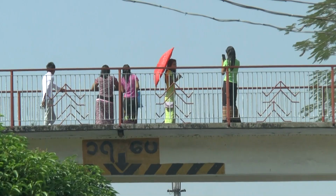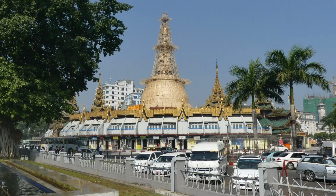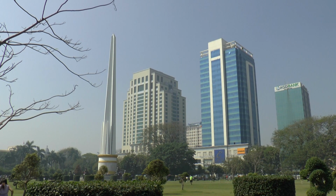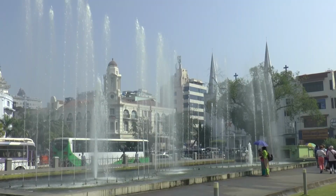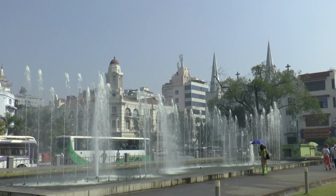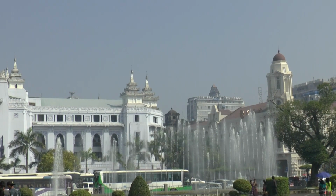We took advantage of the hotel's free shuttle bus the following morning and were dropped outside the Sule Pagoda in the city centre. Across the road is the Maha Bandula Park, which is surrounded by some of the most important buildings of the area, such as the City Hall and High Court.